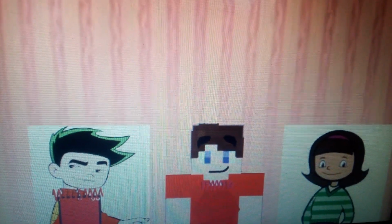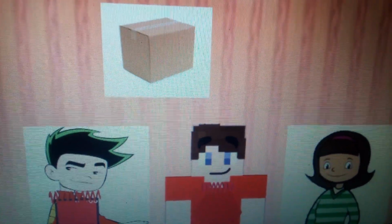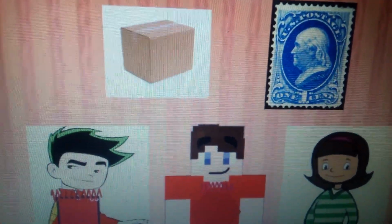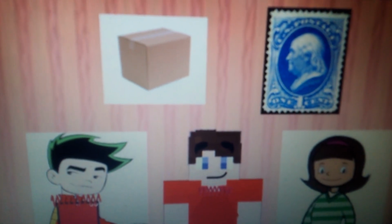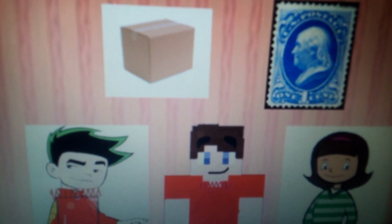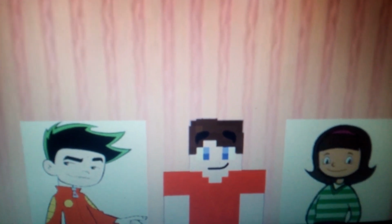And our first clue was a box. And now our second clue is a stamp. So what could blue order in the mail with a box and a stamp? Oh, that's an interesting idea. But maybe we should try to find our last clue so we know for sure.